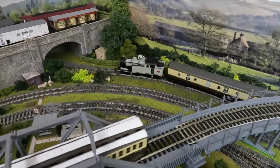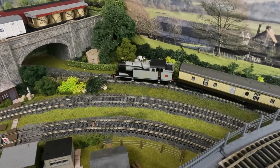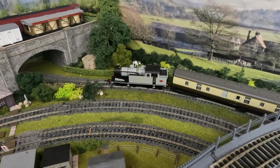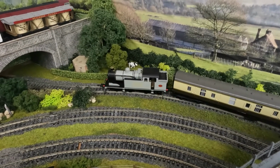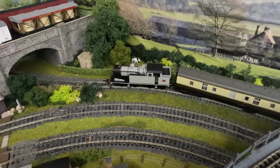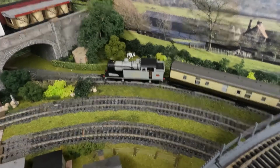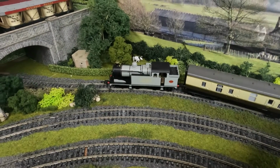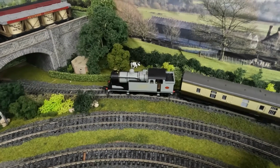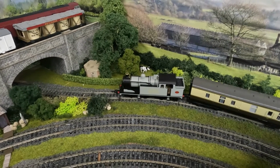I originally bought the N2, this loco, from an eBay site as a non-runner. No problem. I thought I'll get another motor for it. Except when I contacted Oxford Rail, they wouldn't sell me one. And it turned out, in fact, I had bought it from Oxford Rail, and they sold it brand new as a non-runner via a site with a different name on eBay.